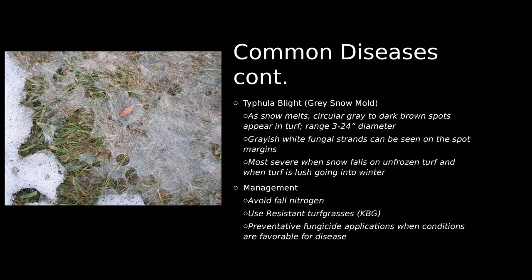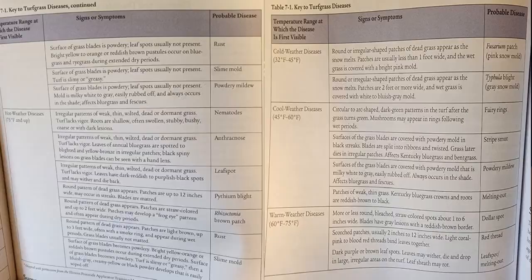This is Typhula blight, otherwise known as gray snow mold. This occurs as snow melts. These circular gray, dark brown spots appear in turf. They can range from 3 to 24 inches in diameter. There's grayish white fungal strands that can be seen on the spot margins. Most severe when snow falls on unfrozen turf and when turf is lush going into winter. The management method for this is going to be avoid fall nitrogen, use resistant turf grasses of Kentucky bluegrass, and preventative fungicide applications when conditions are favorable for this disease.